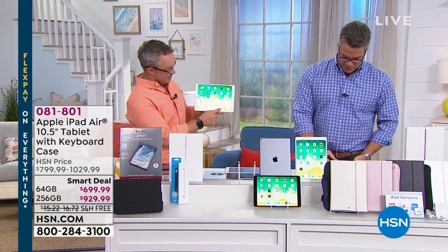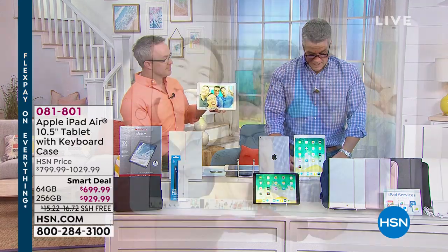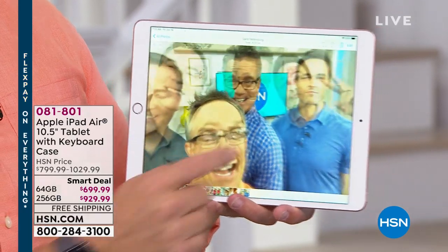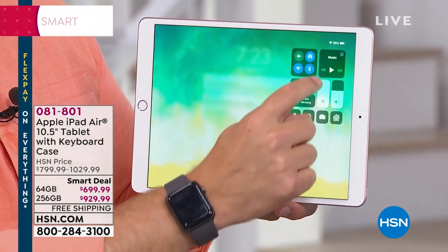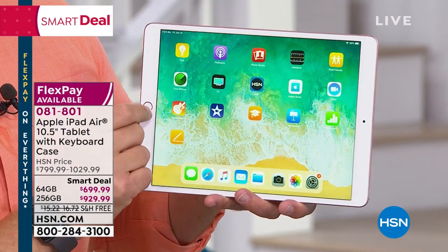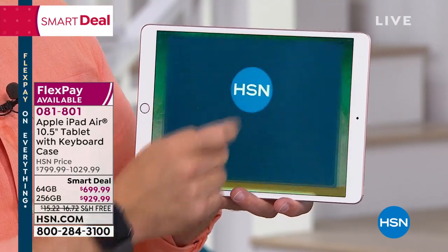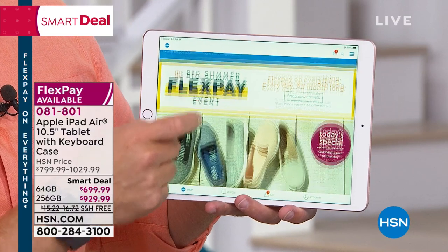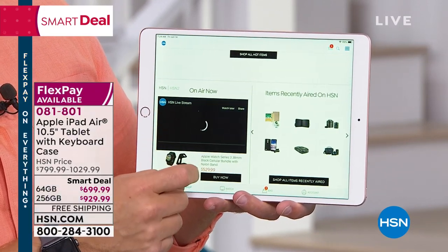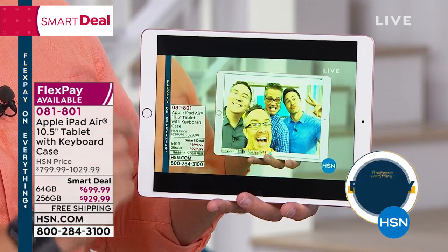We saved a good chunk of the program today for the brand new Apple iPad Air. This is the 10.5-inch tablet, your choice of size of either the 64 gig or the 256 gig. We call this our smart deal. Why? For a very limited time, we will drop the price. Apple does not usually ever allow anybody to have room to drop a price. We are able to do this by $100 on that 64 gig and an even better deal on the 256. We're doing free shipping and handling, and we are doing VIP financing, 1 year.